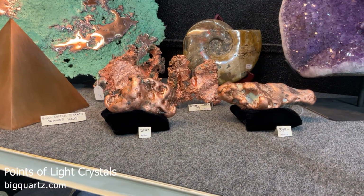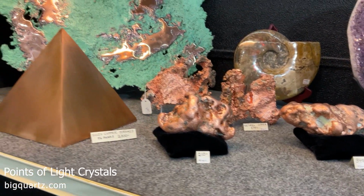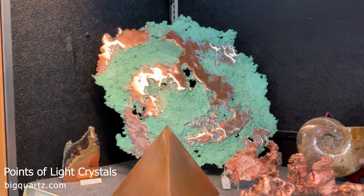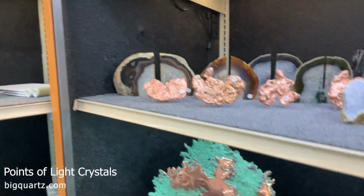This is our copper corner. We have some copper nuggets. Some are smooth, some are rough. We carry copper sculptures, like a solid copper pyramid. We usually have these copper splashes. This is molten copper that was splashed on the ground.